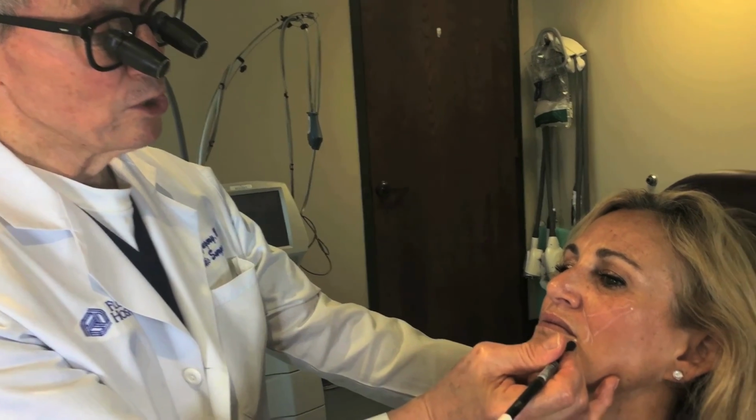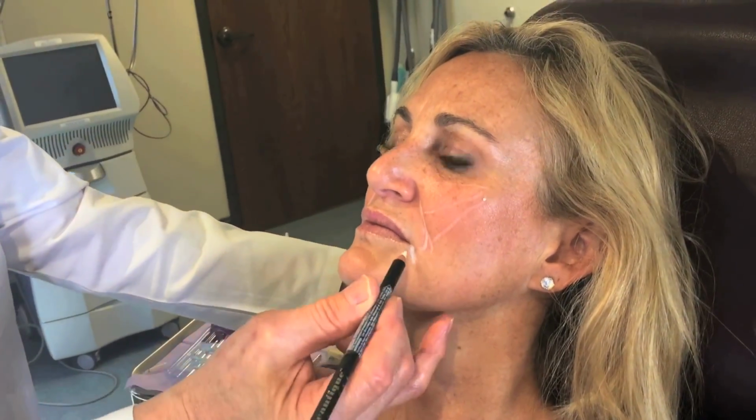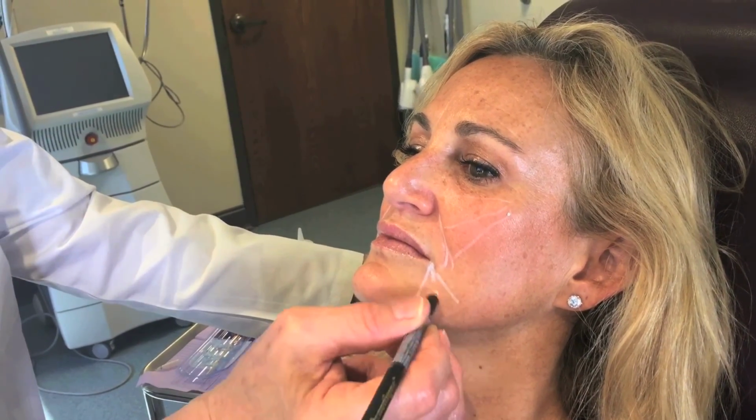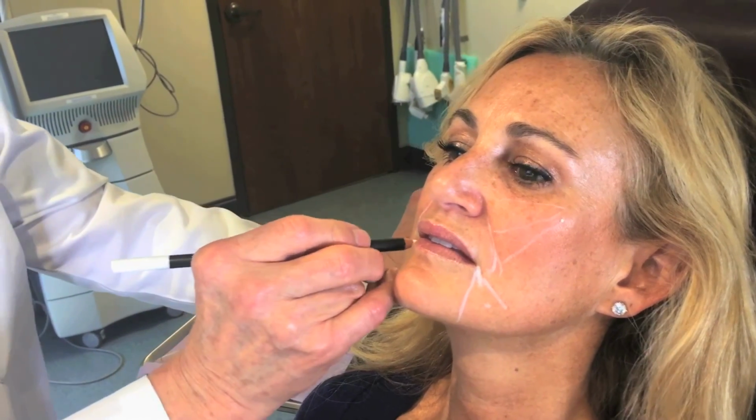Now, there's an area right here at the corner of the mouth. Actually, some people get drooling in this area, but it's called the commissure. It's basically due to gravity pulling down. This is an area where we treated Botox down here, but in any case, you get this groove down here. So we're going to be putting a little bit in that also.